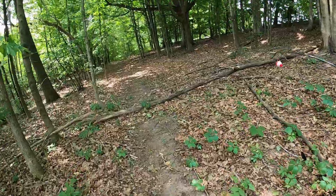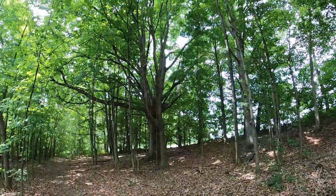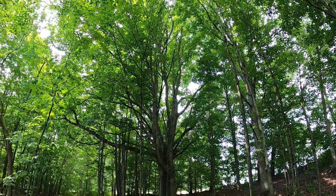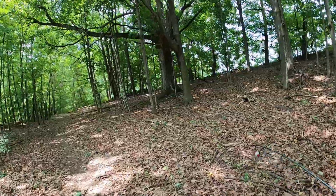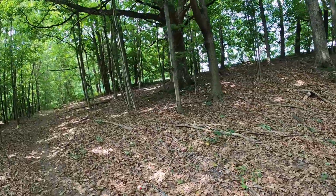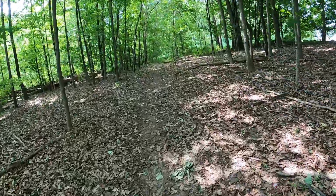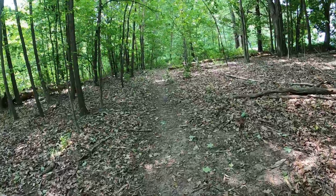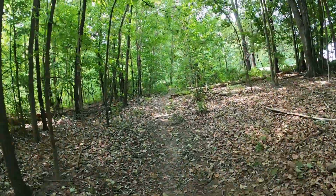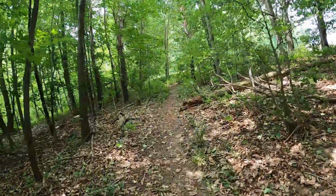This is a beautiful spot. Nice massive giant white oak tree. That is gorgeous. Big tree. How much shade that thing provides. All right, click you off, find another spot. I don't want to use up all my battery.